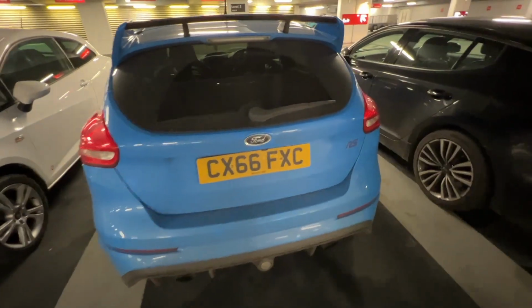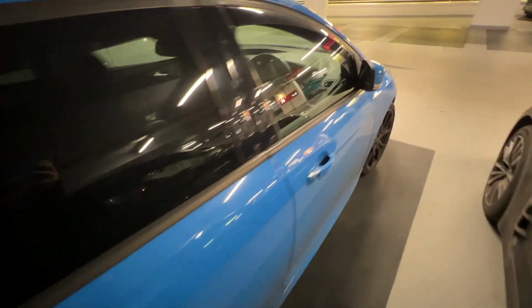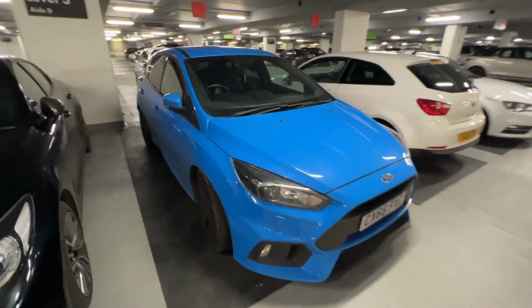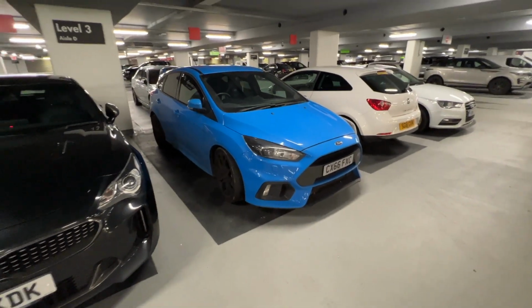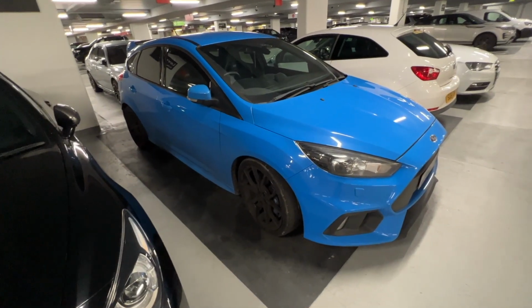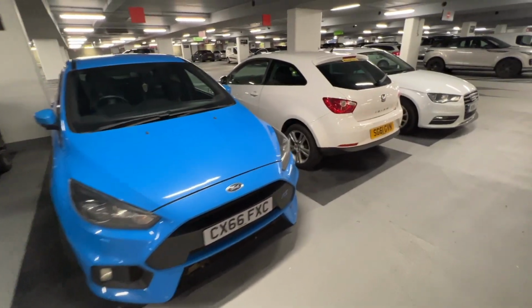And wow, this is also rare. Ford RS. Wow, this is nice. Bright blue, looks kind of like a Miami blue from Porsche. Cool RS bucket seats. Oh yeah, this is really neat. That's pretty rare to see this in Europe. Something we don't get, but Ford is pretty strong here in Europe, of course.